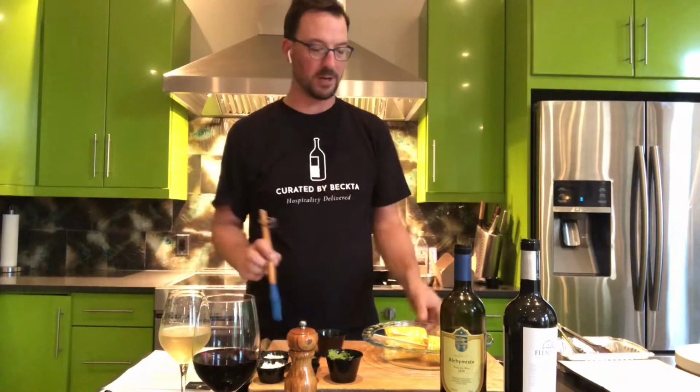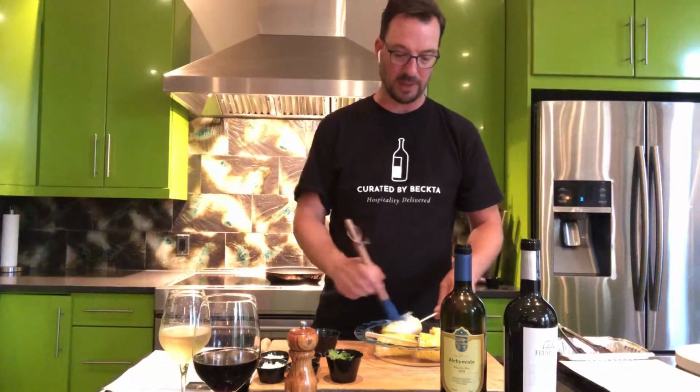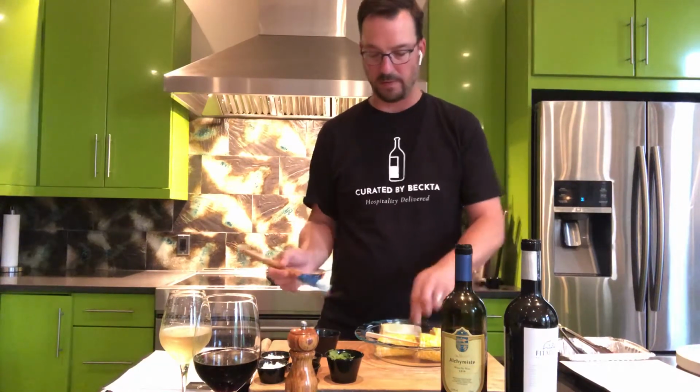So, the first thing we're going to do, we have it on these little skewers for you. You're going to take some of the jalapeno aioli and you're going to just brush it on top of the corn. And I've got the oven on broil, so 450 degrees.